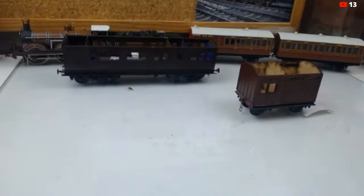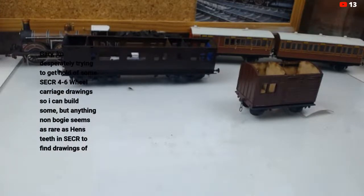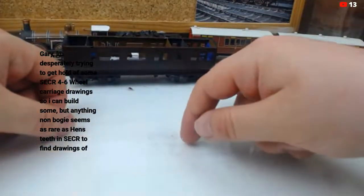Almost as much as Glasgow Queen Street layouts in Cornwall. I prefer a Glasgow Queen Street layout in Cornwall. Actually, NSE layouts in Scotland are fine. They're far away from me. No one would go about hating NSE this much if they didn't have a secret love for it.